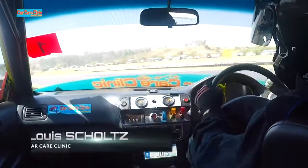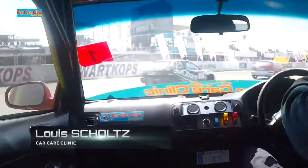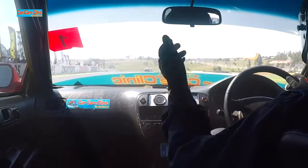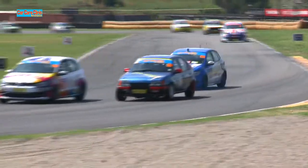Have a look at this from Louis Skoltz's point of view as he came out of turn 8, G&H Transport corner. Catches it once. Catches it for the second time. Gets onto the black stuff. Second gear, and away we go. Oh, big mistake there. And you can see he's thinking to himself, well, did somebody help me out there? No, unfortunately, that was all on your own, Louis.